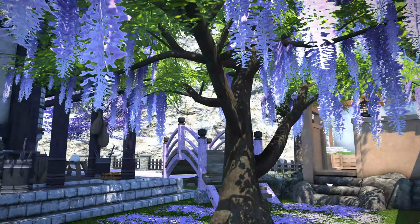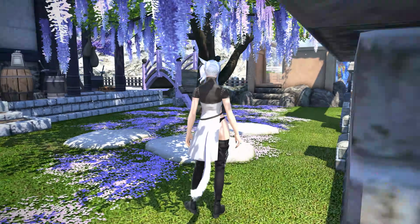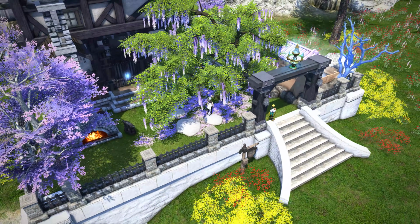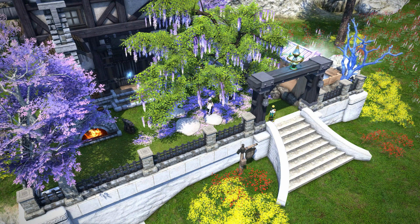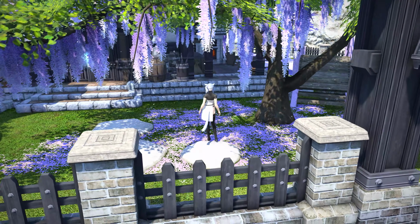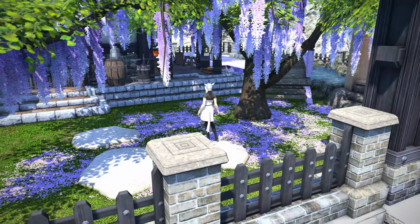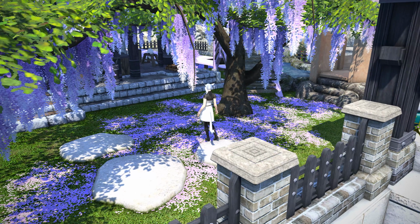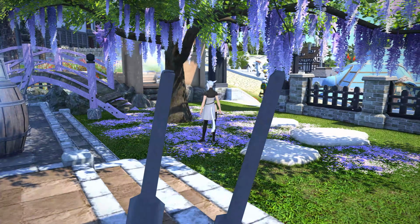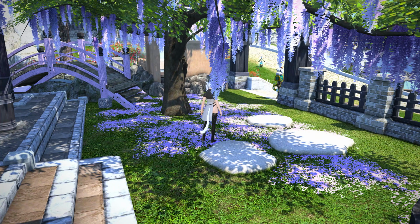Let's give you a better look at this. So yeah, it is just an enormous tree. The way that the light hits this is beautiful. And of course you have all of those petals falling down from the tree itself. So it's fully animated. What a beautiful tree. A lot of work has been put into this particular item, and I'm very happy with it. Very happy indeed. And what more can I say?